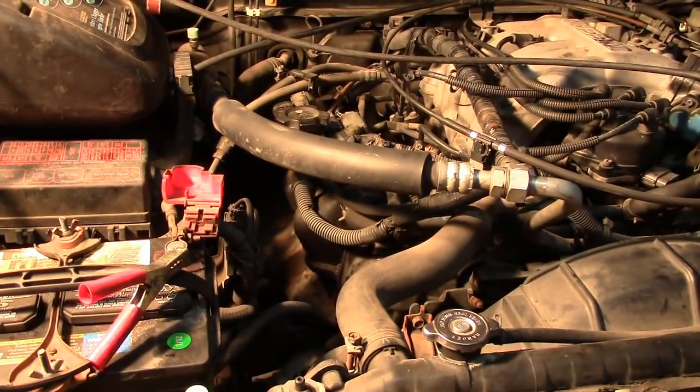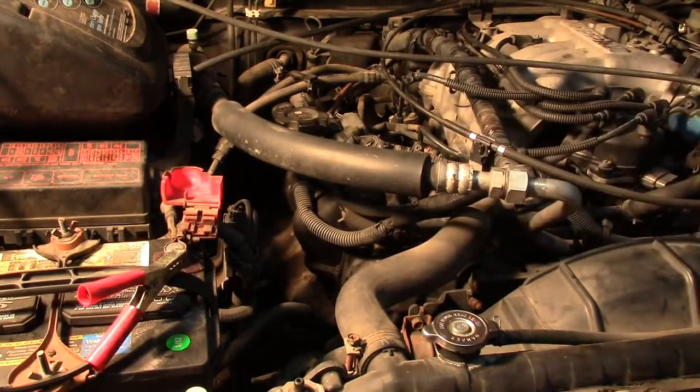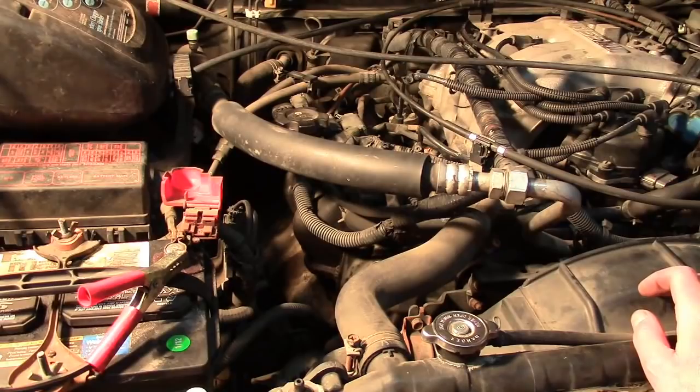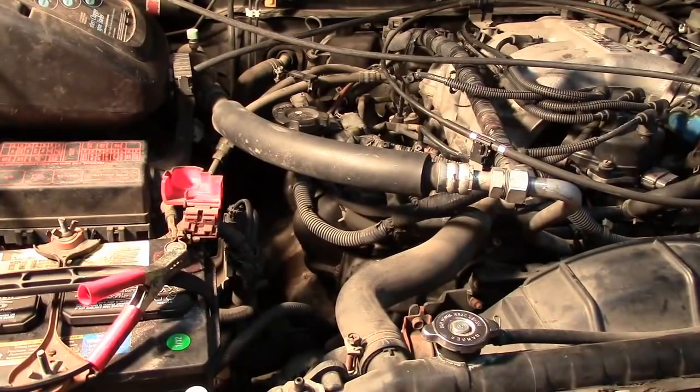Well, this is warming up. We'll give you a look at the engine here, and I can tell you the engine seems to have some vibration to it for sure, but it certainly isn't a single cylinder misfire, that's for sure. And it just has a funny sound. It just sounds, I don't know, it sounds muffled to me.